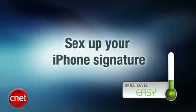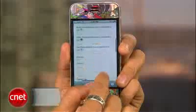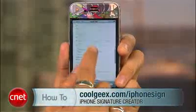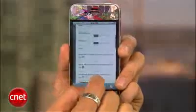Hey guys, Brian Tong here with CNET.com, and if you're bored with the same generic email signature that's included on your iOS device, I'll show you how to sex it up a little with the iPhone Signature Creator. Now, big thanks to Rick Broida for this tip. First up, go to the URL that you see below, and you can do this on your iPhone, iPad, the iPod Touch, or your computer to create your snazzy HTML signature.